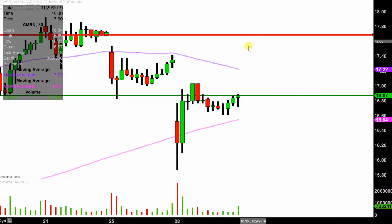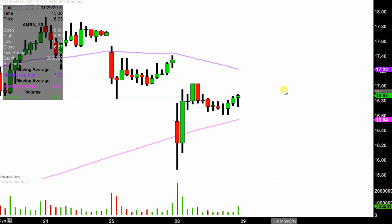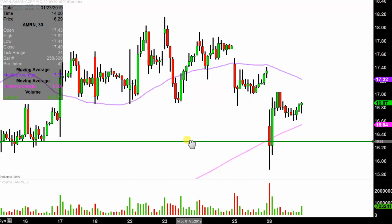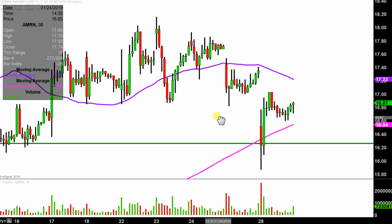I'm actually going to get rid of all these lines. Sure, they still pertain, but they're not really relevant right now as far as trying to figure out, does this bounce actually have some true, genuine power behind it? And in my mind, answering this question is going to come down to this level right here at $16.25. Why is $16.25 important?